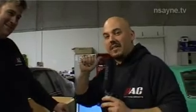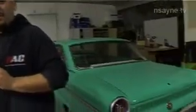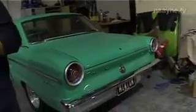MEA competitions, look out. Mobile Electronics Australia, we've just built an SQ car out of a 1964 XM Falcon Futura two-door car.